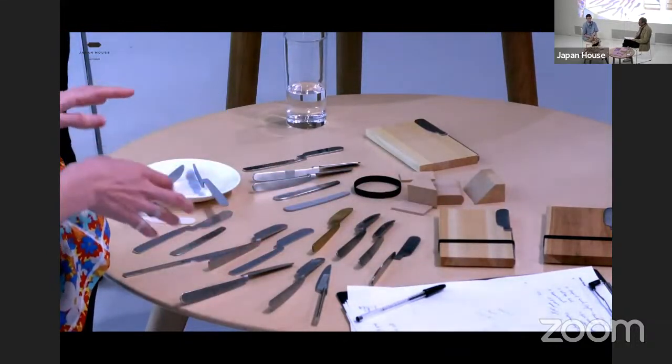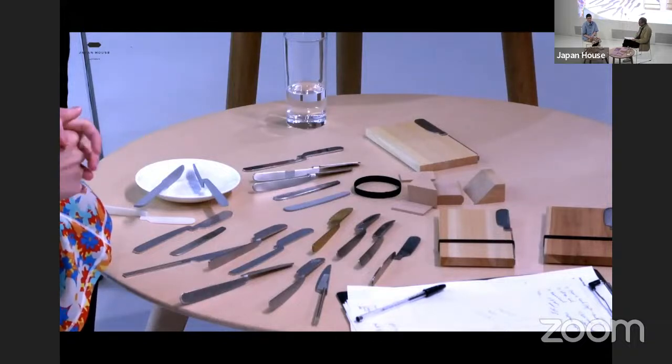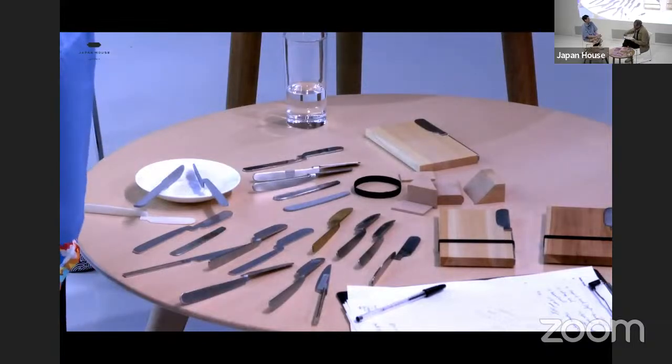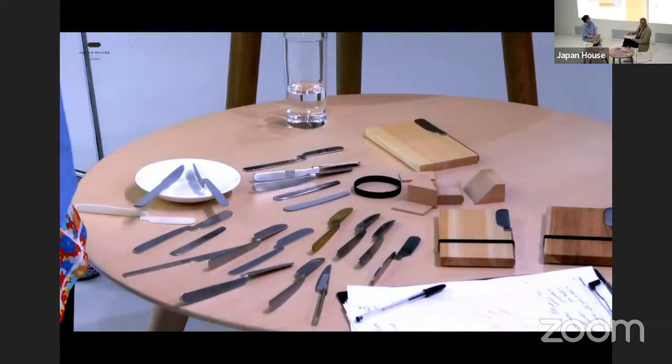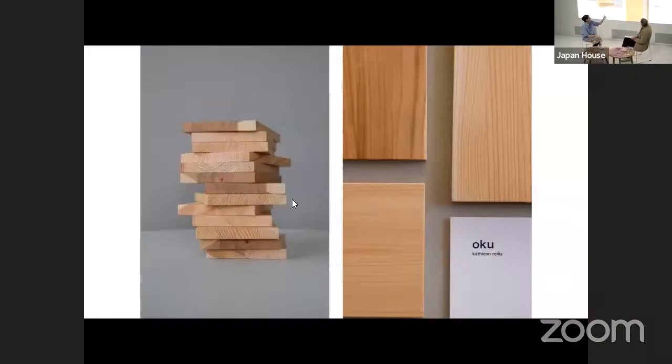So we picked 3 woods for Oku's boards, and I can explain a little bit in the next slide about what the woods actually are. Shall we go there? Thank you. So we have the woods here. The top one is Sakura, on the right we've got Sawara, and at the bottom, Hinoki.